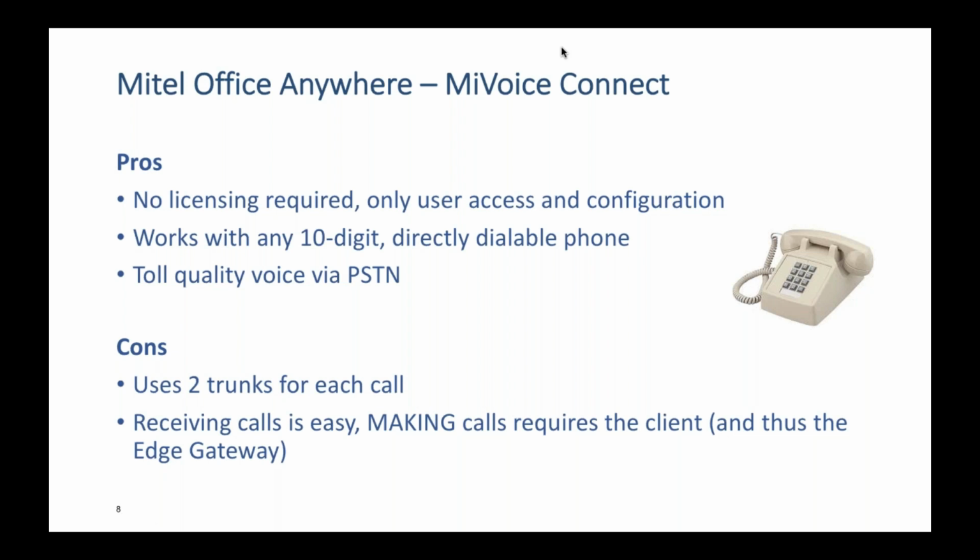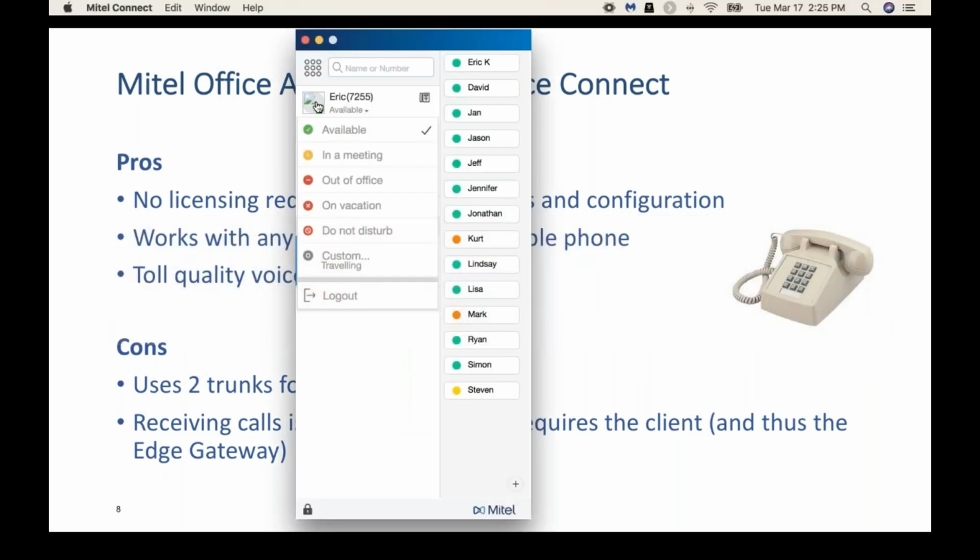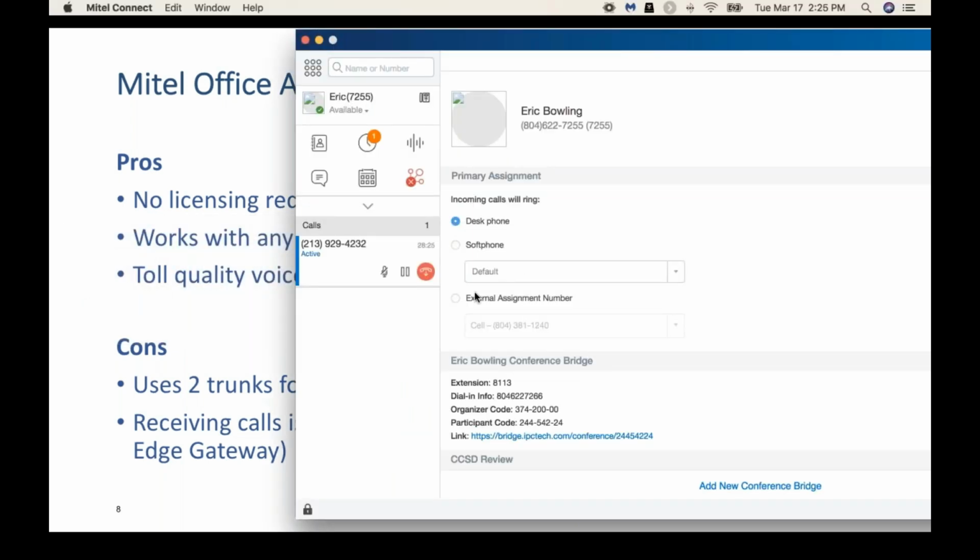All right, so for Mitel Office Anywhere, you don't really have to license this one. There's no licensing required. If you're a MyVoice Connect user, you already have this feature. And what I'm talking about in the Connect client is this external assignment button right here on my screen.